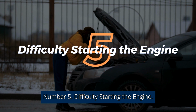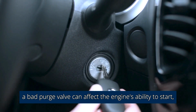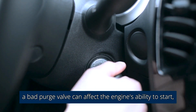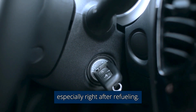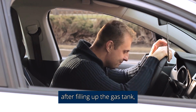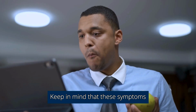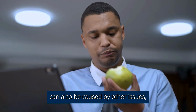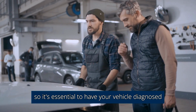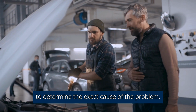Number 5. Difficulty starting the engine. In some cases, a bad purge valve can affect the engine's ability to start, especially right after refueling. If you experience issues with starting your vehicle immediately after filling up the gas tank, it may be related to a malfunctioning purge valve. Keep in mind that these symptoms can also be caused by other issues, so it's essential to have your vehicle diagnosed by a qualified mechanic to determine the exact cause of the problem.